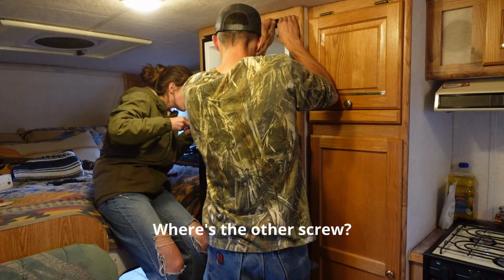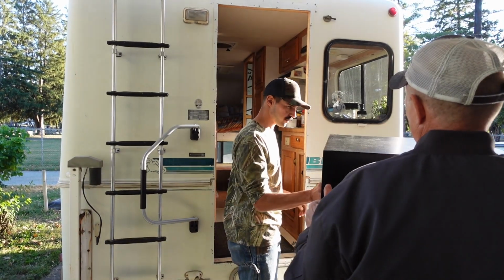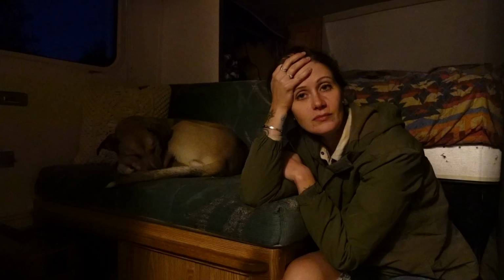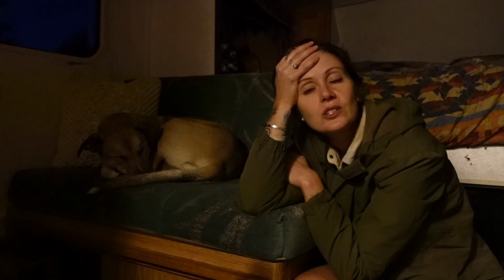The amount of fabricating that we've had to do to get this thing in here, to get it to set evenly. Here's the other screw. The third time is the charm. I've gotta completely redo what I just did. If you value consistency and predictability, this lifestyle is not for you.